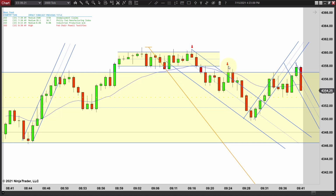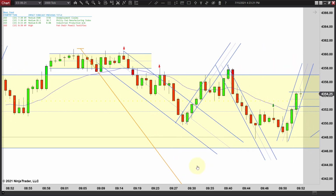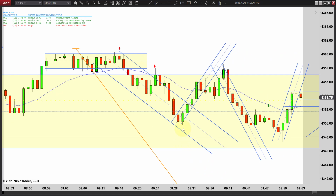It comes back and tests it. And so if it breaks lower there, it's probably going to trap people. It took that one a second to take off, but I think most people had their stops right here. And notice once it hits them, it drops them down real quickly. That was a nice trade. I like that trade. And then, of course, we bounce.